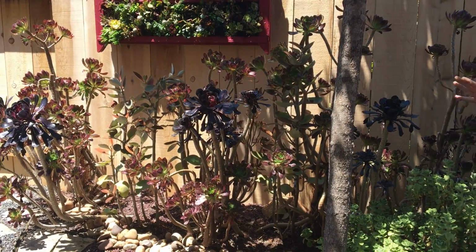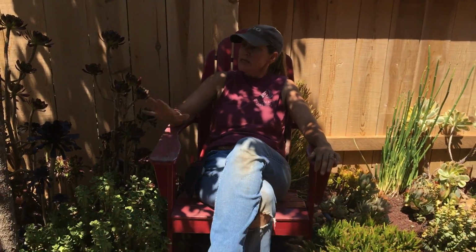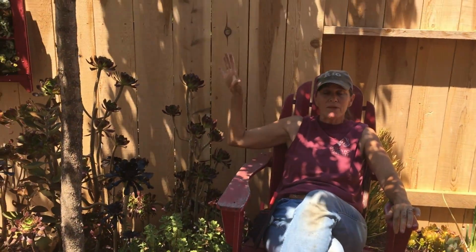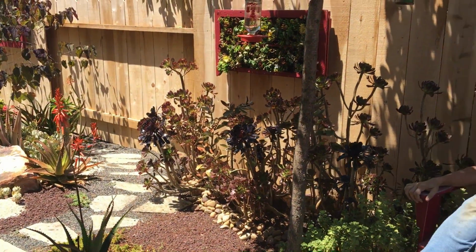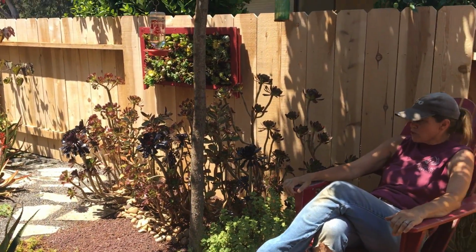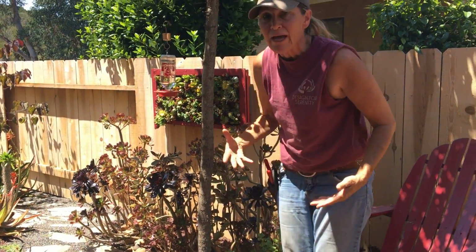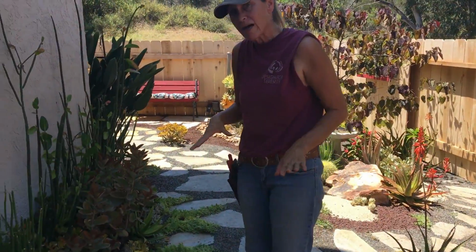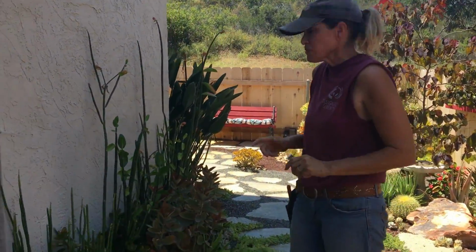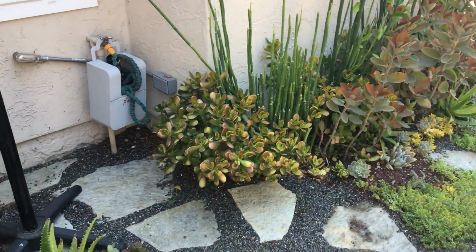Another thing to remember, particularly with aeoniums, is if you can protect them from the hot sun with a little bit of shade, they will only go semi-dormant instead of full-on dormant. So resist the temptation to water and just protect your succulents from the heat. It's not so much about the sun, it's more about the heat. Let's take a look at what plants are really thriving in this hot garden.